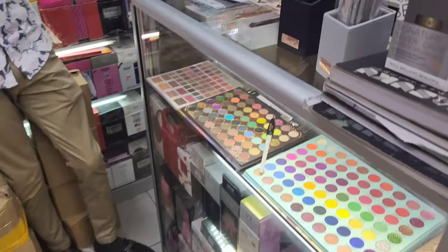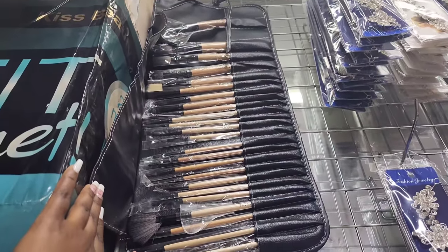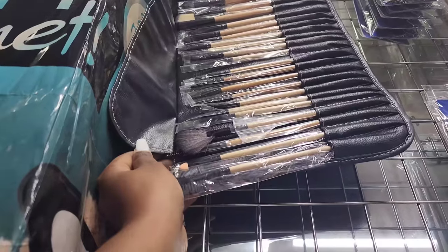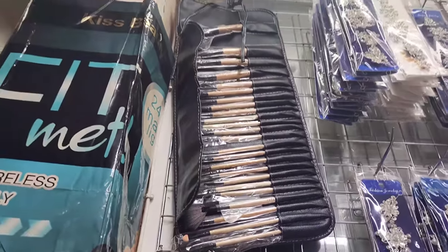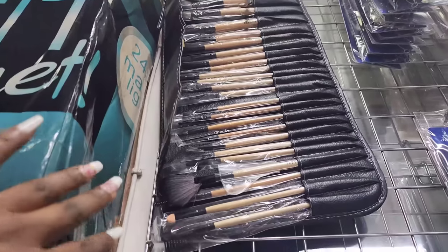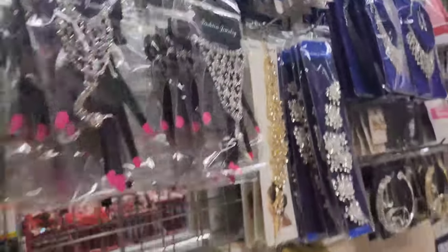And then there's also these makeup brushes. This whole set for makeup artists. And this is a perfect set. Set mnozaje? 1,200. He need 1,200 only. Wow, this is so affordable for makeup. Yeah, retail. 24 pieces. Wholesale 1,000, retail 1,200. Wow, that's a good price.